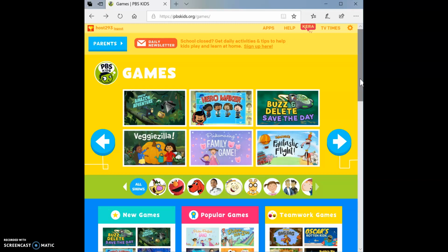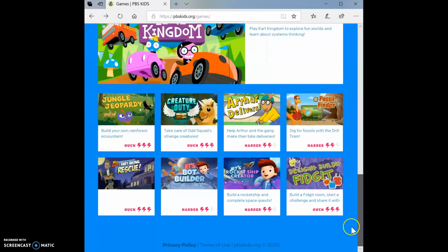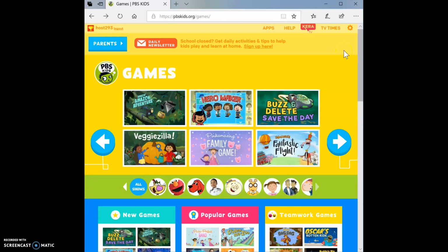And it's very efficient because it's free, you know. Of course, they have the shop on here, as you can see, but the games and everything is free for the students. It always has a theme, and then engagement. The students are able to select, do I want to play games or do I want to watch a cartoon or a lesson? So pbskids.org is excellent.